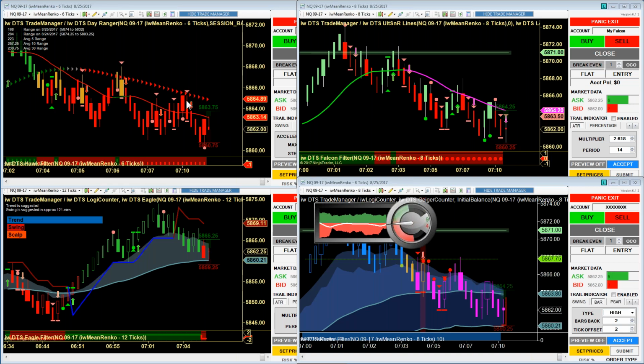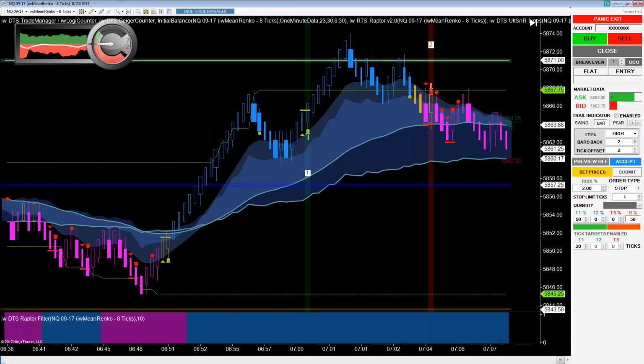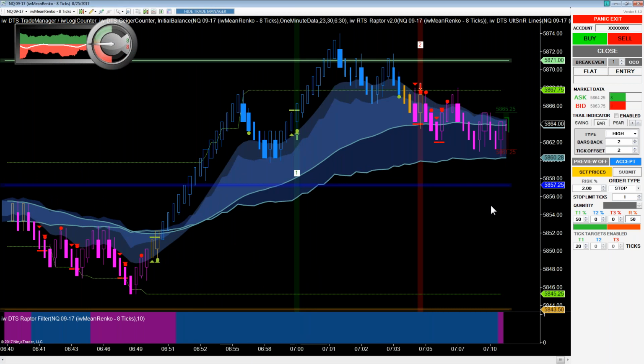The mixed signals here, the hawk giving us a first micro macro cross lower, trend change signal already here in the falcon, the eagle, but the eagle in the hard edge still bullish. Ditto for the raptor back here in the hard edge, looking for a bounce and a possible buy.